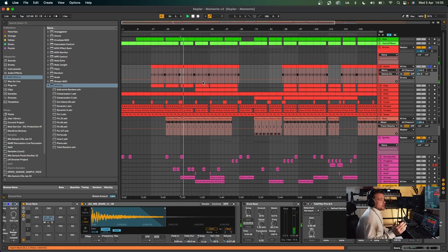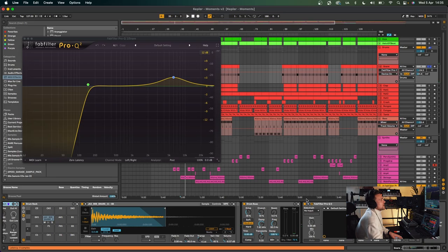So the processing is really important in this. So let's start with the drum bus. So we're really pushing the transients, a bit of crunch on there, taking out some of the bottom end and pushed some of the real top to give it some more air and some more clarity in the tops.